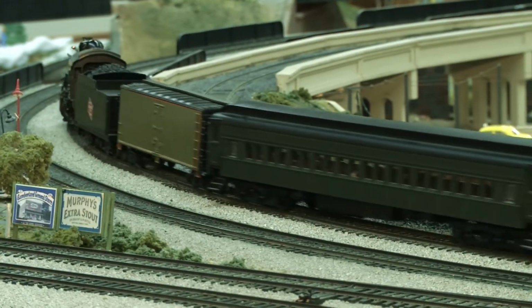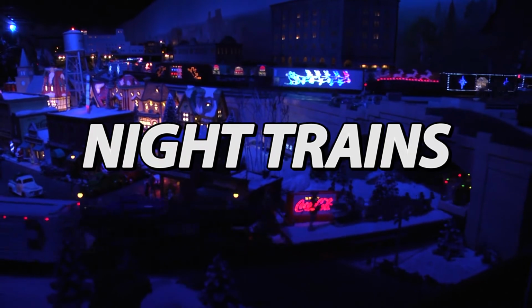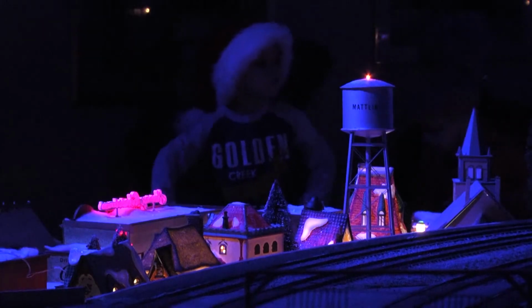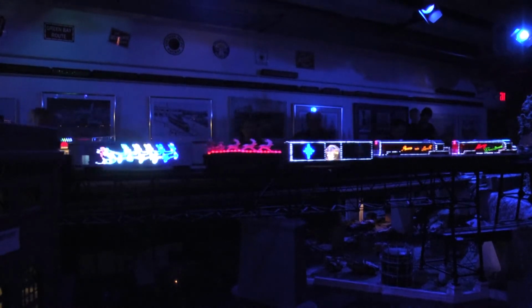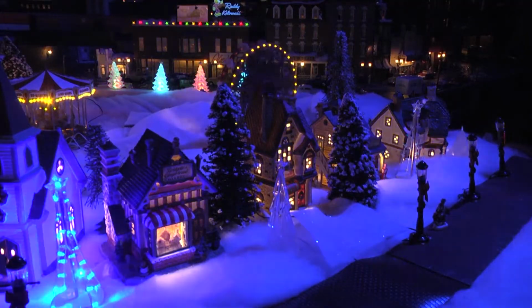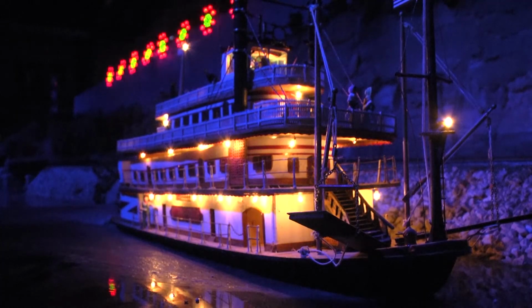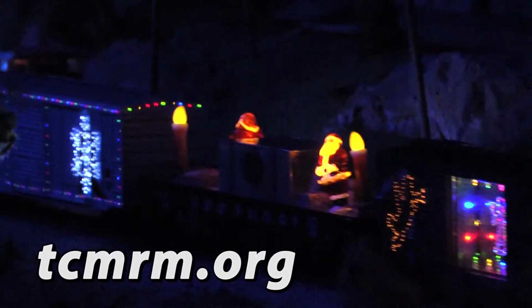And as a special treat through the holiday season, the museum presents night trains. The house lights are dimmed and the trains and scenery come alive in a dazzling array of glowing and twinkling lights. The event takes place on Saturday nights from around Thanksgiving to well into the new year. Check online for details.